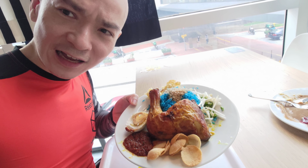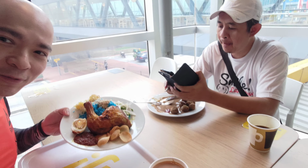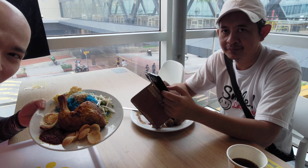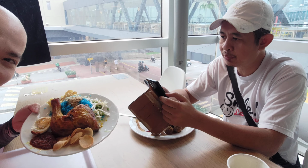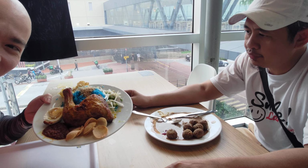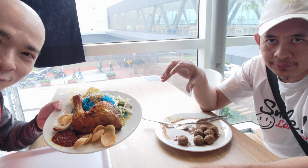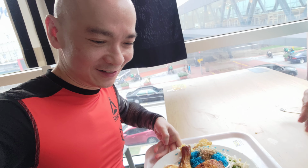It's called Nasi Kerabu. Right, this is from Kelantan, right? Tell them a bit about it. What's special about this dish? It's just very special. It has coconut toppings on it. It's a bit salty and crunchy. The chicken is very crunchy.